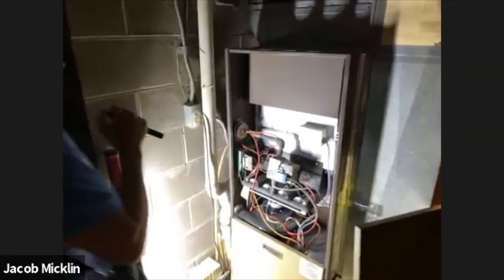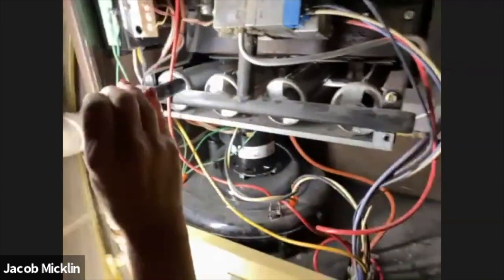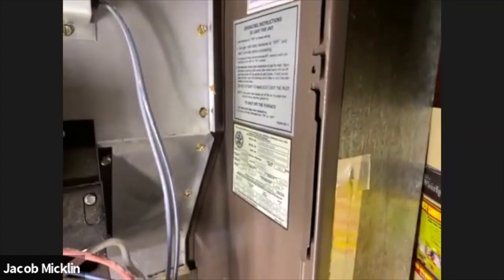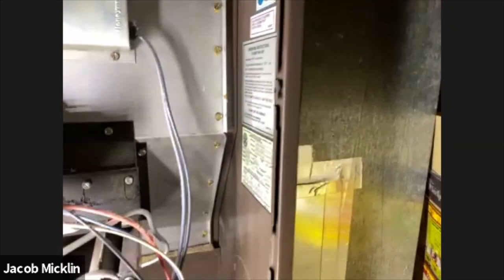The things I'm going to do here is just look at everything and note if anything is dirty, and it's dirty. I'm also going to look down inside and make sure nothing looks out of place. I'm going to recommend this gets cleaned. I'm going to take a picture of the model number, and I'll have that if they want to know how old it is. I'll take the time to make sure I get that information for them.